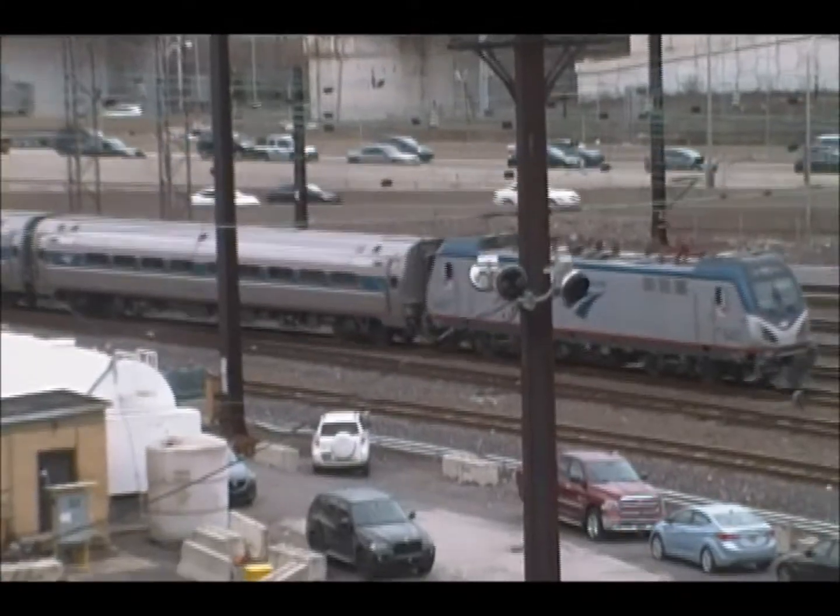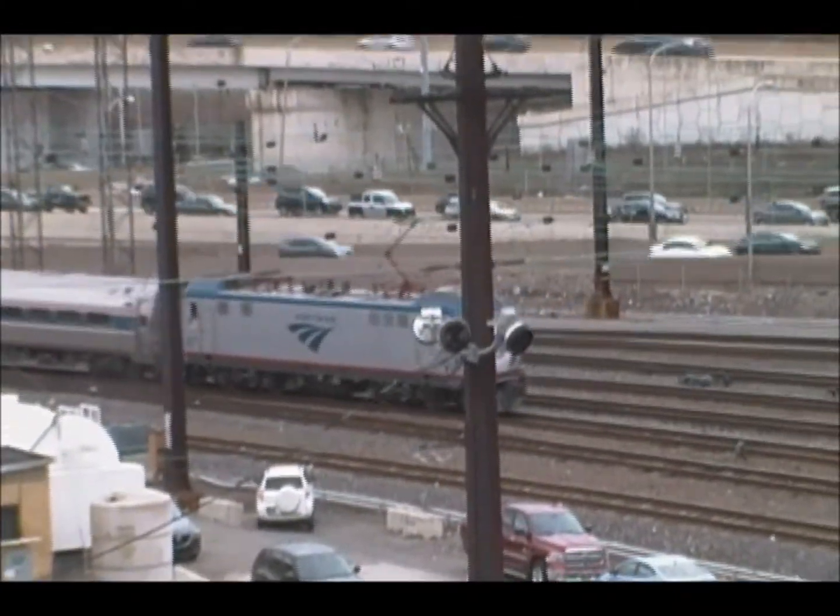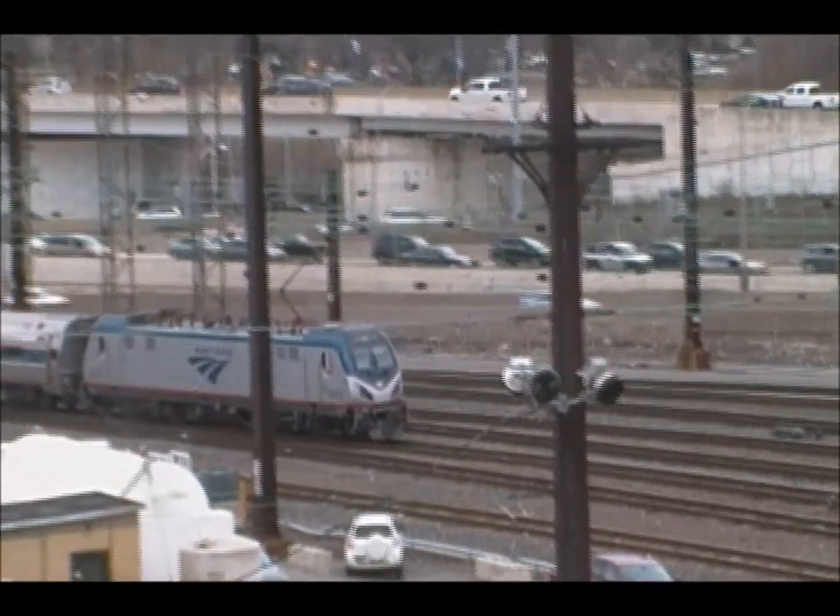We're hoping to catch each of our trains today by 8:45 tonight, by 8:35 tonight at the latest, so that way we can have some great action.